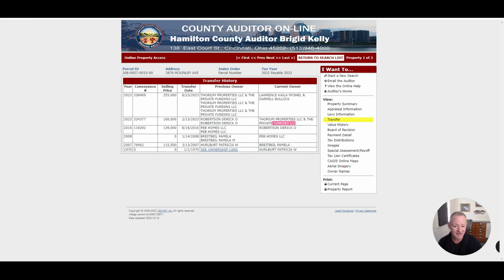Thorium Properties, a private funding company, bought it for $160,000 in 2023, and then flipped it for $255,000. I don't know what it looked like. Somebody also bought this back in for $139,000. So they paid $160,000 for this house. I don't know what work it needed. That seems like a lot to me, but that's buy for $160, sell for $255. Again, the property I'm looking at, we're looking in the $70,000 range. But if it's worth $255, this is kind of interesting.